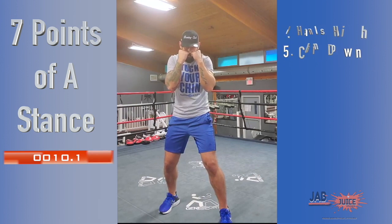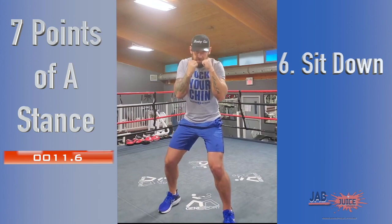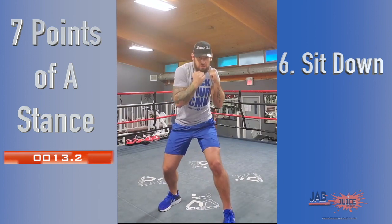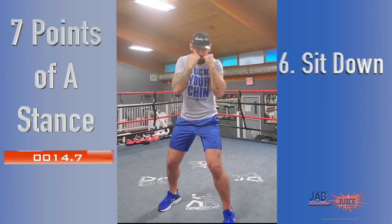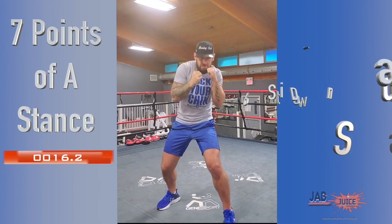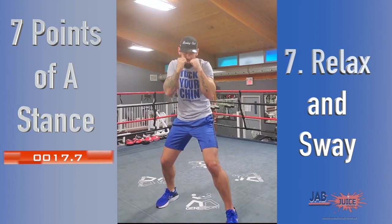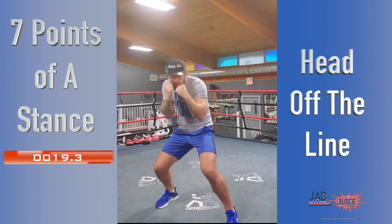Next thing that I want to make sure that I'm doing is sitting down on my punches a little bit. So I'm going to push my hips back and get a little bit lower so that I have more leverage and more power when I'm throwing those punches and also to evade punches coming towards me. So sitting down low. And then finally, I want to make sure I'm relaxed and my head is always moving off that center line. So I don't want to be robotic and tight and upright. I want to be nice and relaxed, sitting down, moving my head constantly off the line.